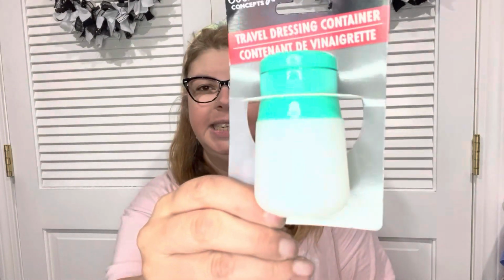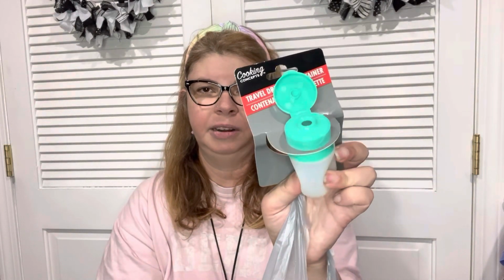The next item that I picked up were these little travel dressing containers. And I just wanted to put some honey in here for my lunchbox because I was using the container that the honey came in and I'm finding that it's leaking everywhere. So I wanted to try these and see if these would be better. Not sure, but I figured I'd give them a shot.